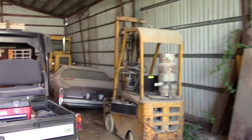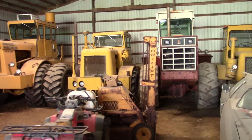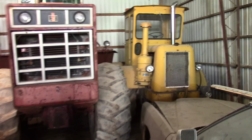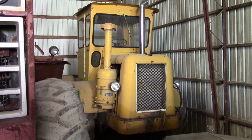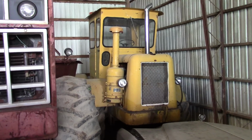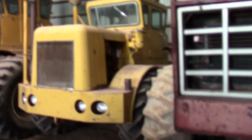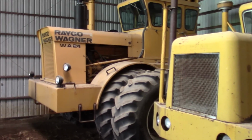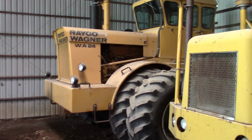As we walk to the back of the shed, there are a few more tractors in the collection that are unique. Again, Wagner was an early pioneer in the four-wheel drive line, while some of the Wagners, like this one, a TR9, and TR6s, were small, but they were definitely effective for the owners. And we see another early Wagner. The largest Wagner ever built is a WA-24. This is a Rayo-Wagner.